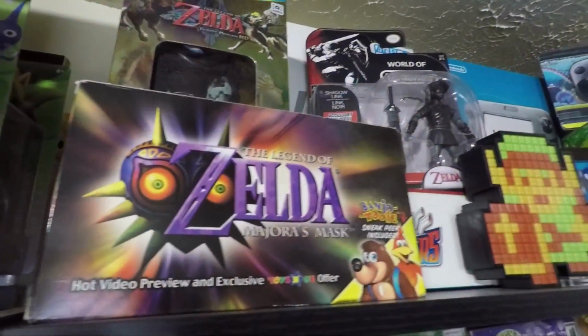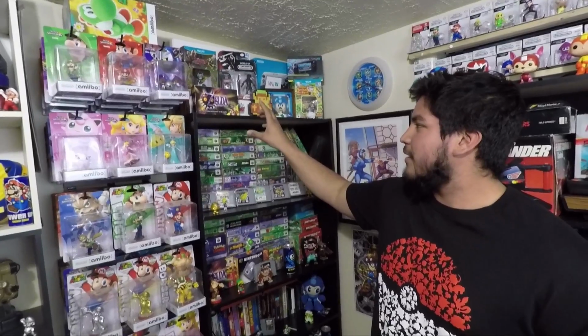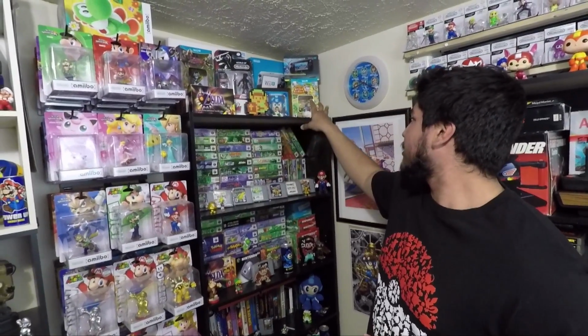At the top of the shelf, we have our Wii U box. Those are the consoles that I grew up with, so I really like those systems. Here we have a copy of the VHS tape promoting The Legend of Zelda Majora's Mask, some Amiibo, and yeah.